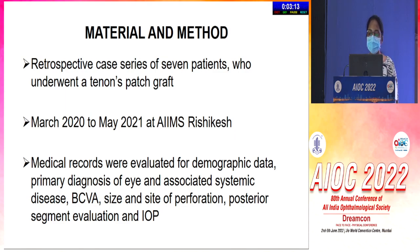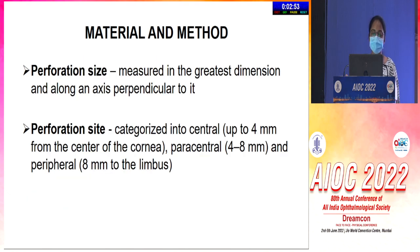So it is a retrospective case series of 7 patients who underwent Tenon's patch graft, and the study duration was from March 2020 to May 2021. Medical records were evaluated for demographic data, primary diagnosis of the eye and associated systemic disease, best corrected visual acuity, size and site of perforation, and posterior segment evaluation. Perforation size was measured in greatest dimension along the perpendicular axis, and perforations are divided according to size into central up to 4 mm, paracentral 4 to 8 mm, and peripheral 8 mm from the limbus.